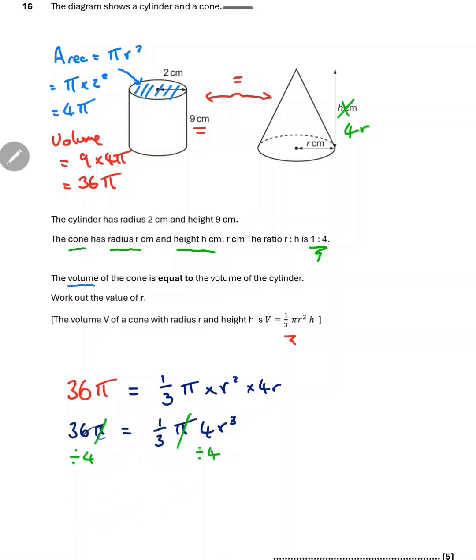36 divided by 4 is 9. And on this side, the 4 divided by 4 is gone. I get a third r cubed. Looking much nicer. A third is just dividing by 3, so let's undo that and times by 3. 9 threes are 27, and that is now your radius cubed. And if your radius cubed is 27, your radius is the cube root of 27, which is 3.